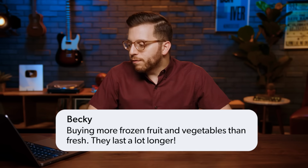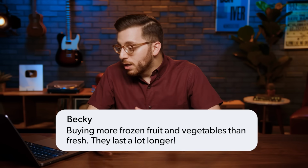Here's another comment from Becky, who said, buying more frozen fruit and vegetables than fresh. They last a lot longer. Yes, take advantage of the freezer. Great way to minimize waste. I always try to be the hero and go, we're gonna eat some fruits and veggies this week. And then they sit and I'm like, is it ripe? Is it not ripe? Is it too ripe? Is it overripe? I have no idea. Should it taste this sour? Why is this happening to me?